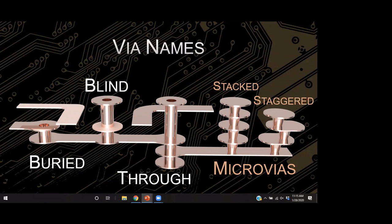No. The only time you're going to incur a higher cost is when it goes from a mechanical drill to a laser drill. So anything below 6 mils usually is going to require a laser drill or custom bit, so on and so forth. So as long as you stay within industry standards or specs, there's usually no cost adder for that. What about from a plating reliability standpoint, Elijah?